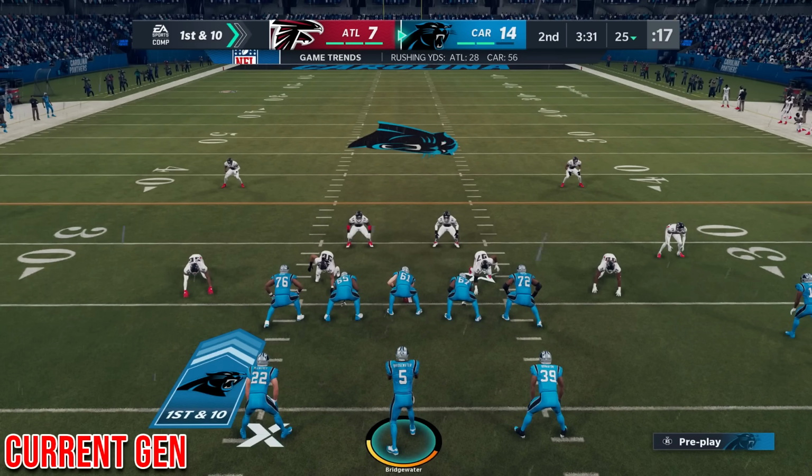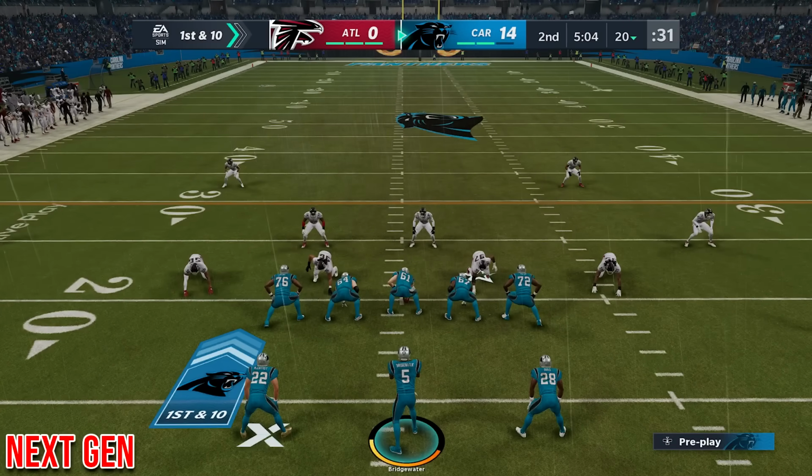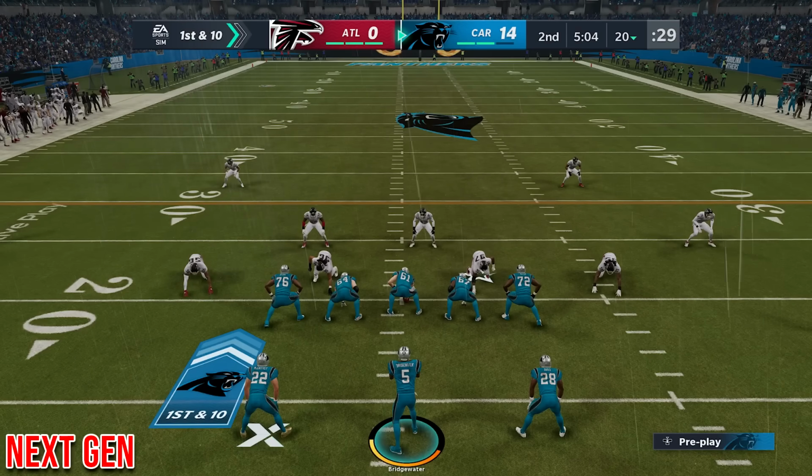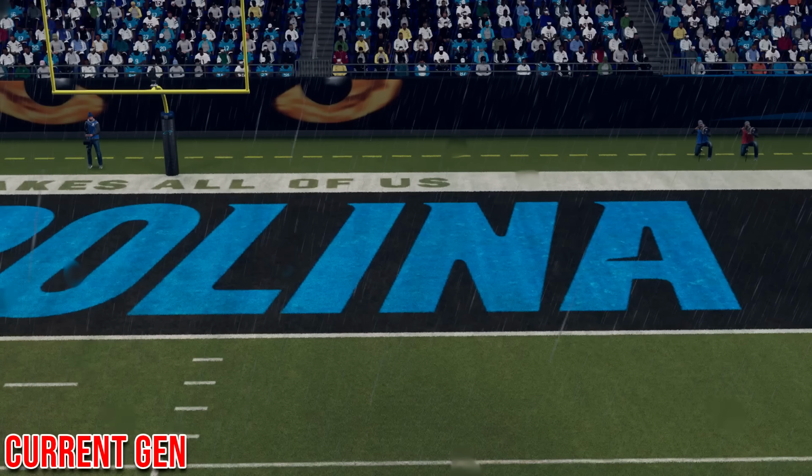Now let's talk about the weather. Another thing that EA was really hyping up going into next gen, saying how much more realistic it was going to look. Here you see a shot of a rain game on current gen, and then we're going to quickly switch over to next gen. You can see again, color-wise, things look better, but that's not what we're here to talk about. We're here to talk about the weather. It does look a little bit heavier on the rain, nothing crazy. And of course, you can see the player jerseys look more wet. That's kind of the biggest difference.